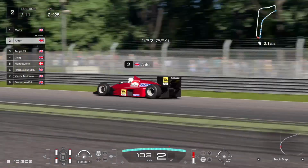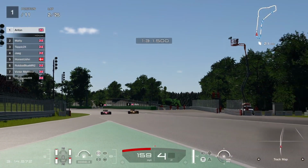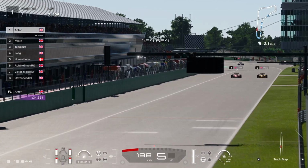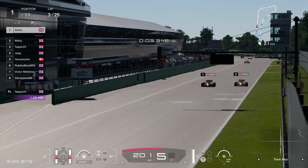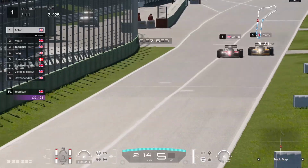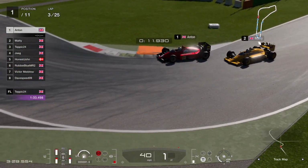And we've got, as you can see there, Anton's on soft tyres, as we were talking about. He's just made a move. Has he made a move on Matty? Looks like he has. Yep, looks like he's got it. So Anton moves into 1st place. That's quite a good drive from Anton there. I just saw Tepic in the background there, followed by Jag, Honest John, Robbie.